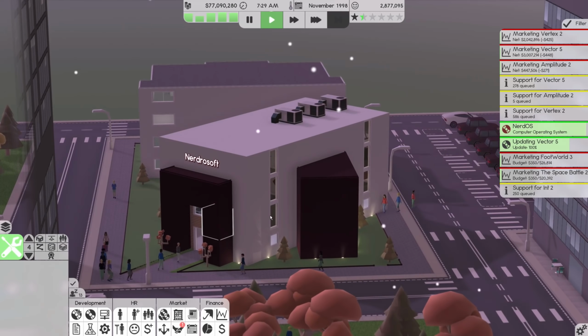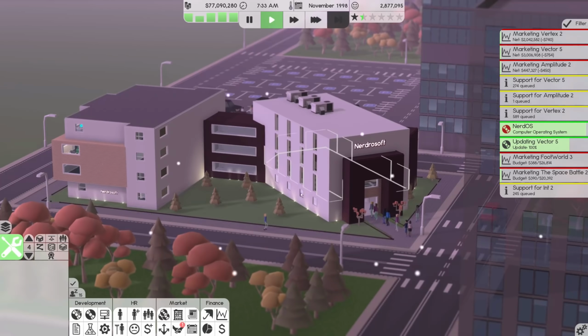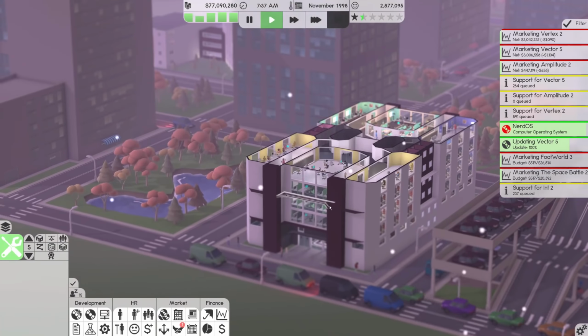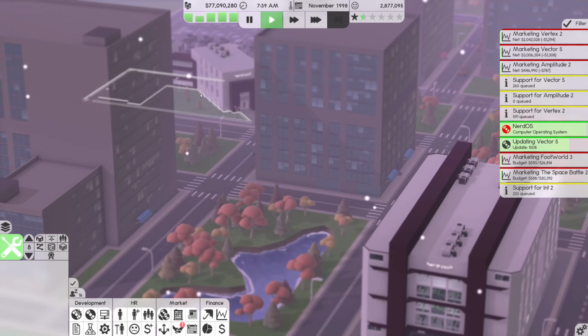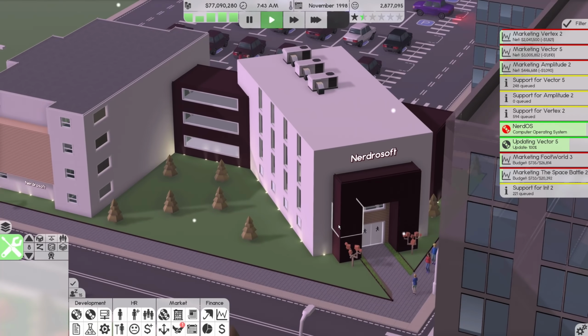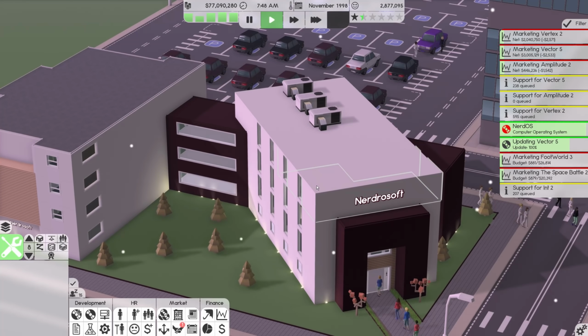There we go. I don't know. I think this is cool. I think it's kind of a nice development of the corporate ugly that we established with the original Nerdrosoft tower over here. It looks like another Nerdrosoft building. It's just a little bit more modern and it kind of fits that 90s vibe. So I'm really pleased with this.